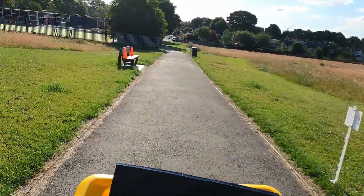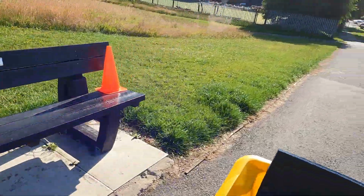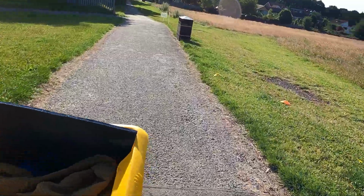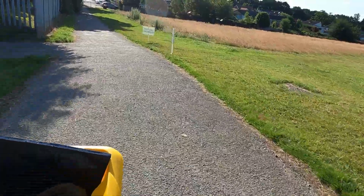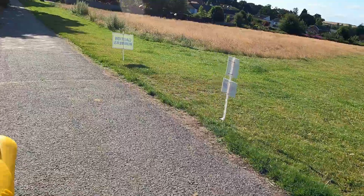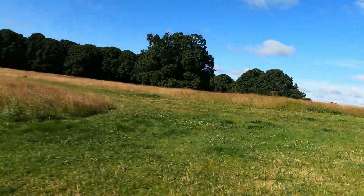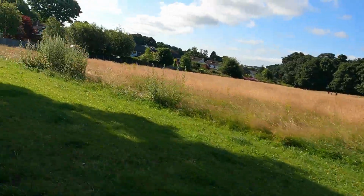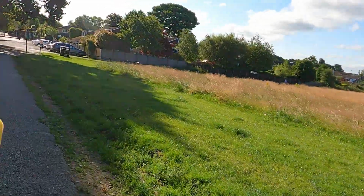There's a bench marked off here, that's probably for the officials. Yeah, sign here says caution runners. So yeah, we've got a bit of a cross-country event on, which is great. Local amenities getting used to the max.